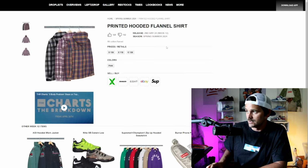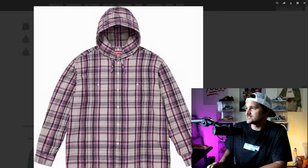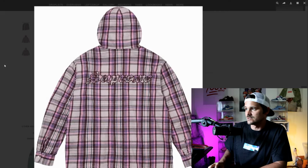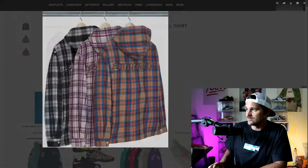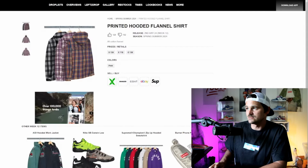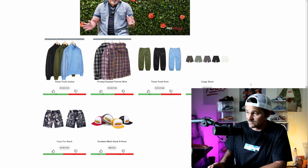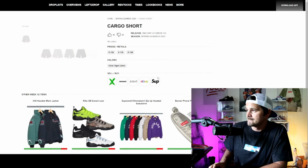Next we have the printed hooded flannel shirt. I have not even looked at this. Should I? Probably not. It just don't hit for me, y'all. That's discount written all over it. That's the only way you can get my attention on these. Well, this first one doesn't look half bad, or the black one. I don't know. It's not for me, dude. Sorry if I'm hurting somebody out there, but it's not for me. It's for someone. It's for you, maybe.